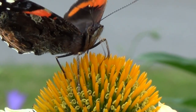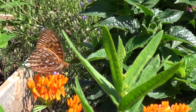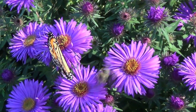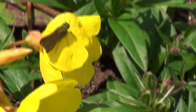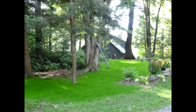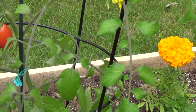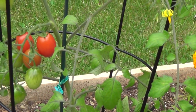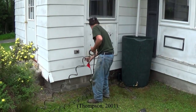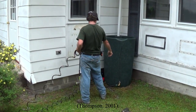The pollinator garden is home to specific native flowers that attract butterflies, birds, and bees. These pollinators make it possible for crops to grow and plants and flowers to flourish. During the summer, garden and lawn watering account for 40% of total household water usage, and a rain barrel can save a homeowner approximately 1,300 gallons.